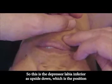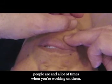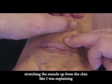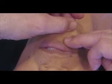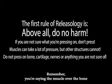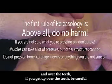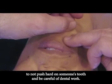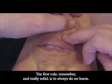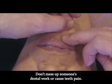How about upside down? So this is the depressor labii inferioris upside down, which is the position people are in a lot of times when you're working on them. Let's look at it here with Lisa. See, I'm stretching the muscle up from the chin like I was explaining, and doing a strong pressure point with both fingers. Remember, you're sliding the muscle over the bone and over the teeth if you get up over the teeth. Be careful to not push hard on someone's tooth, and be careful of dental work. The first rule on releaseology is to always do no harm, so that definitely applies with dental work. Don't mess up someone's dental work or cause tooth pain.